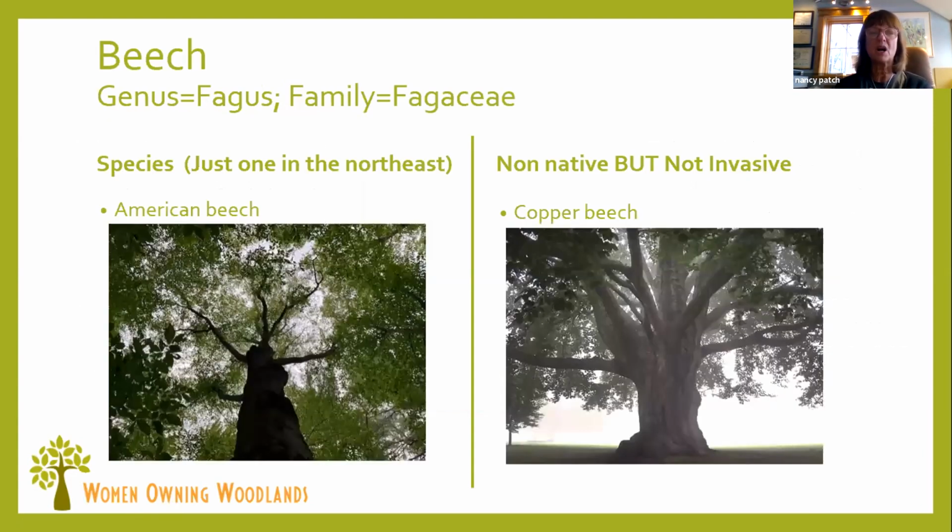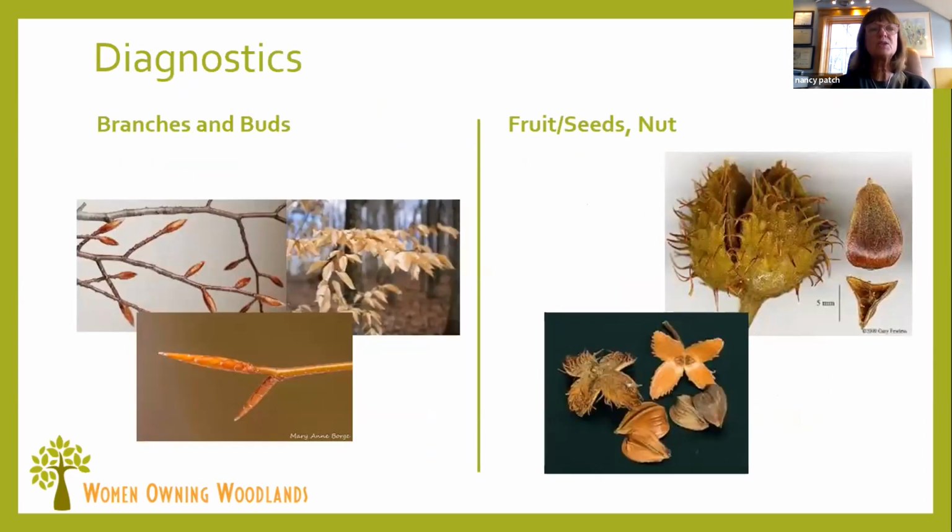My final tree that I want to talk about here is beech. I'm a really big fan of beech. We only have one beech species in all of North America. Actually, I say just in the Northeast, but I believe that's a North America, and that's the American beech. We do have one non-native beech that you'll find planted a lot. As far as we know, it is not invasive, and that's the European copper beech. This one's really easy to identify in the woods through many characteristics. The buds are these long cigar-shaped buds that you can really see so evidently on the tree.